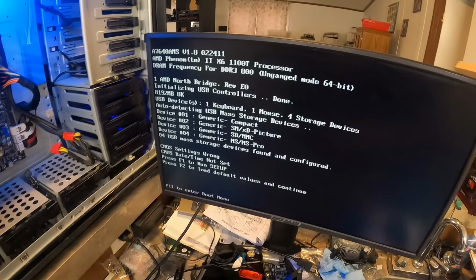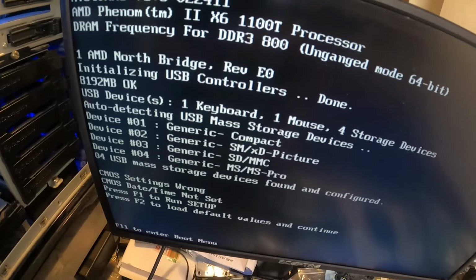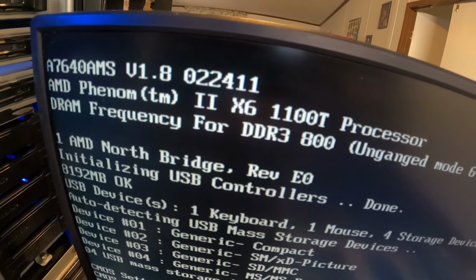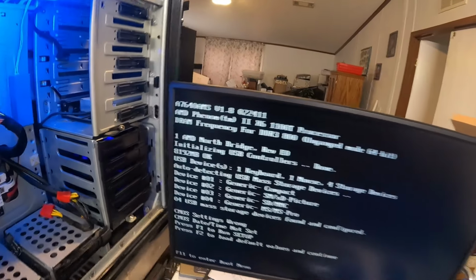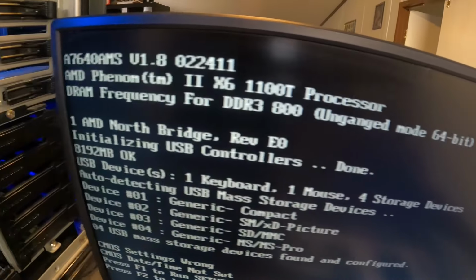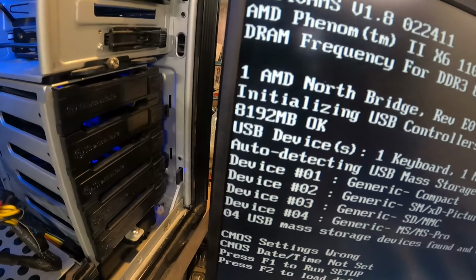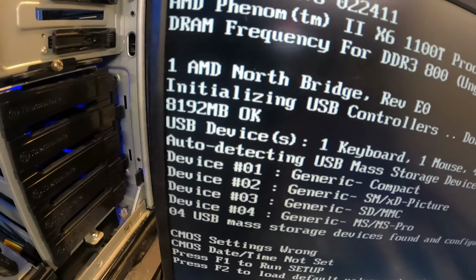You can't tell me you don't like this. Don't tell me there are no fans out there of our Phenom II X6 1100T processor. Wow. It says DRAM frequency for DDR3 800, unganged mode, 64-bit, AMD Northbridge Rev 00, 8192 megabytes. Okay, that's our memory, so we know it's working.